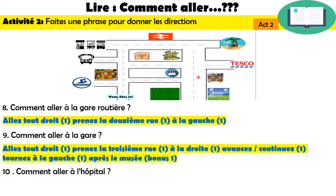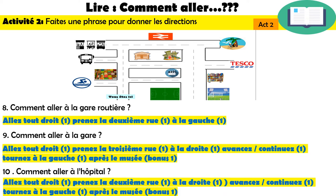Et finalement, comment aller à l'hôpital? Where's the hospital? Ah voilà, c'est ici. Donc, encore, allez, tu dois. Prenez la deuxième rue à droite. Avancez, continuez. Tournez à gauche. Ou tournez à gauche après le musée. That'd be perfect. Right, guys. Well done if you got into 8, 9, and 10.